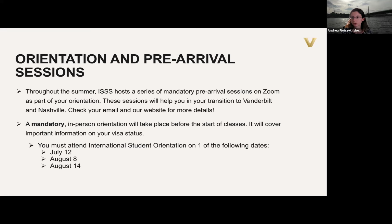And then in addition, you will have a mandatory in-person orientation before the start of classes. This orientation will cover information related to maintaining your F-1 and J-1 status, including what kind of employment opportunities are available within the parameters of your visa. We're offering international student orientation on 3 different dates, but you only have to attend one. So you can choose the one that works best for you, given your program schedule and your travel plans, but you do have to attend one. And again, more information on that will be coming later.